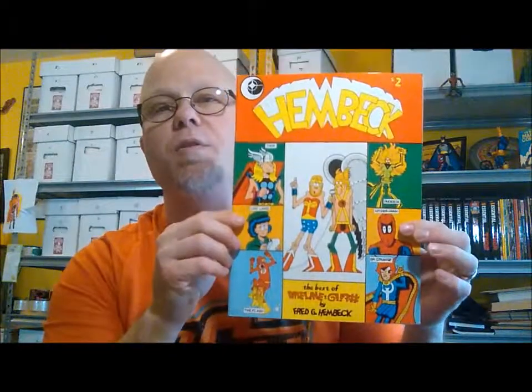Now here's the problem: not all of them have numbers on the covers, but this was a Hembeck. I'm just going to go through them here, and this one says The Best of Dateline by Fred Hembeck, so there's that one. Okay, these, as I mentioned, were Black Friday pickups. I actually ended up getting these for about 40 to 50 cents per copy, per issue.